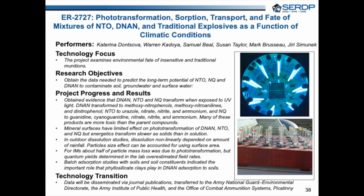DNAN, NTO, and NQ were shown to transform when exposed to UV light. DNAN transformed to methoxynitrophenols, methoxynitroanilines, and dinitrophenol, NTO to uracil, nitrate, nitrite, and ammonium, and NQ to guanidine, cyanoguanidine, nitrate, nitrite, and ammonium. Many of these products are more toxic than the parent compounds.